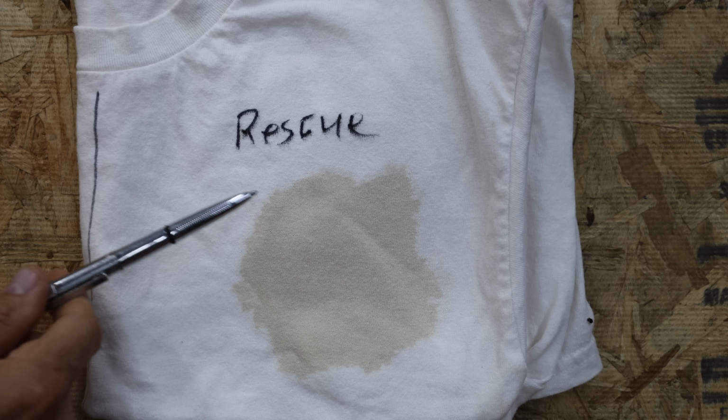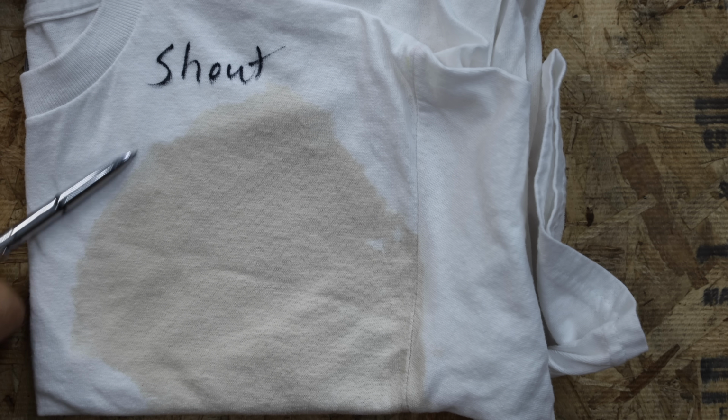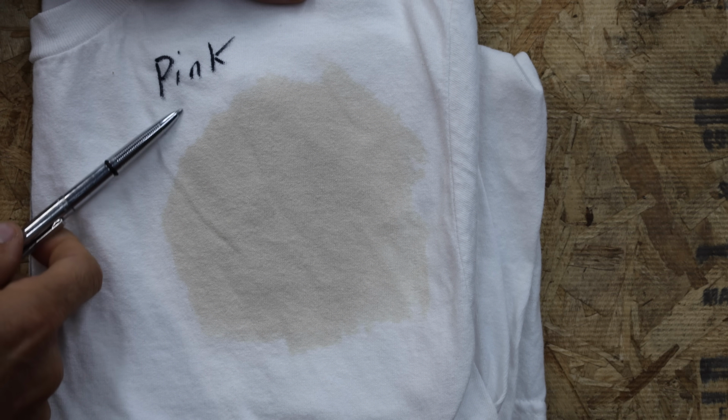And it's a 4th place finish for the Emergency Stain Rescue on the coffee stain. And the homebrew is far from perfect, but a 3rd place finish is pretty good. And the Shout once again finished ahead of most of the other brands and finished in 2nd place. And the Pink claims to perform miracles and it did the best job with the 1st place finish.